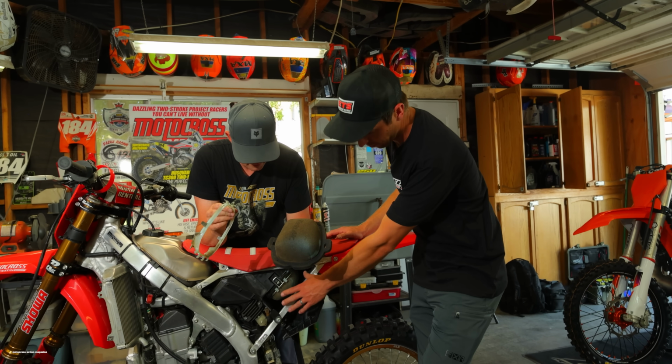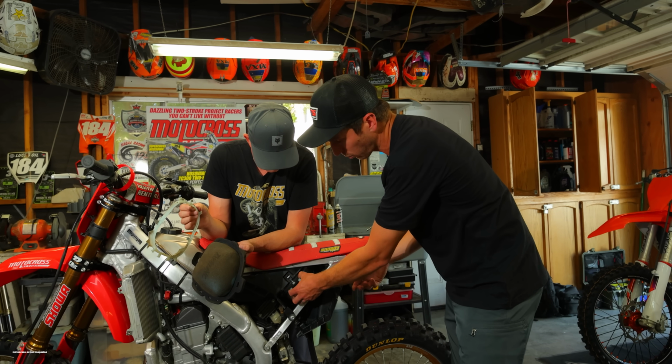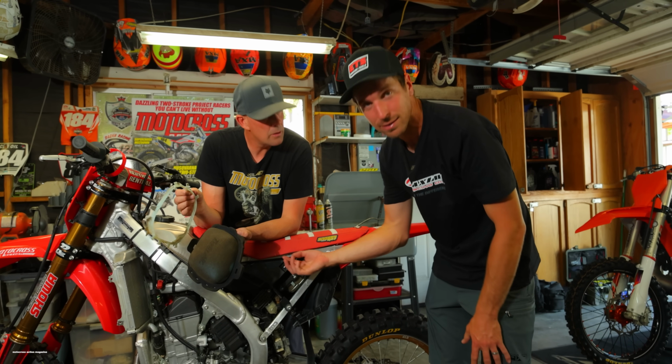So the Honda airbox is kind of unique. It's got an upside down air filter here, which is really nice for changing it, pulling it on and off. You don't have to worry as much about getting dirt inside the intake.